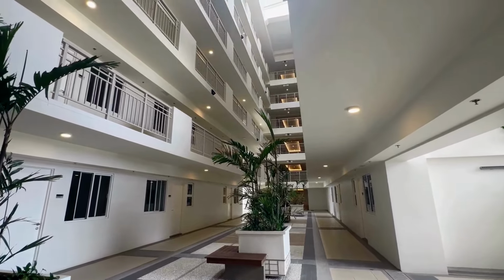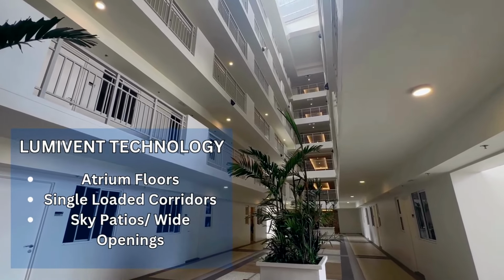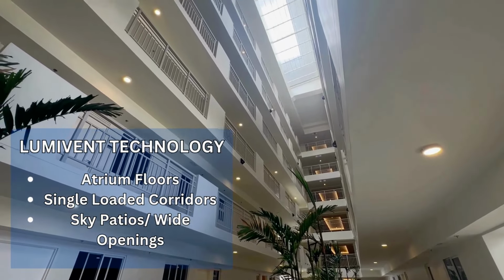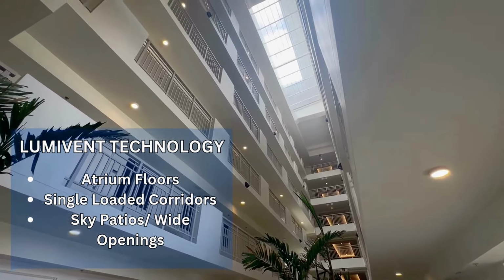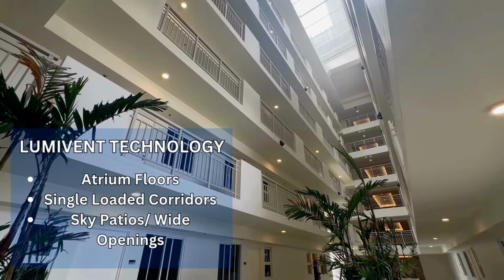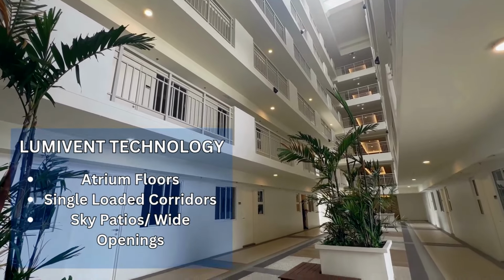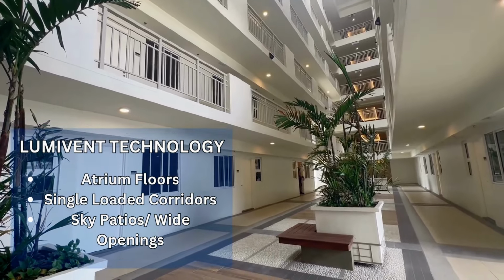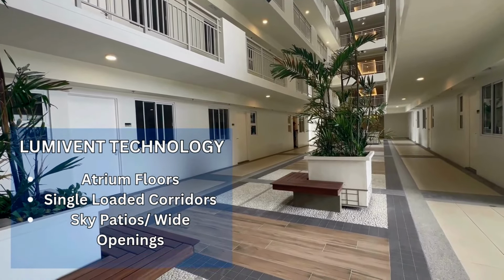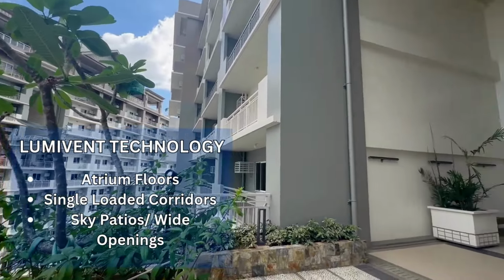Kai Garden Residences also features the LumiVent technology through the atrium floors, single-loaded corridors, and the sky patios or the wide openings that you see on the facade of Kai Garden Residences. The LumiVent technology allows ambient light and cross ventilation in the residential floors. Natural light and air enters the sides and wide openings of the buildings and pass through the landscaped atriums, which are built in every 6 floors of the building.